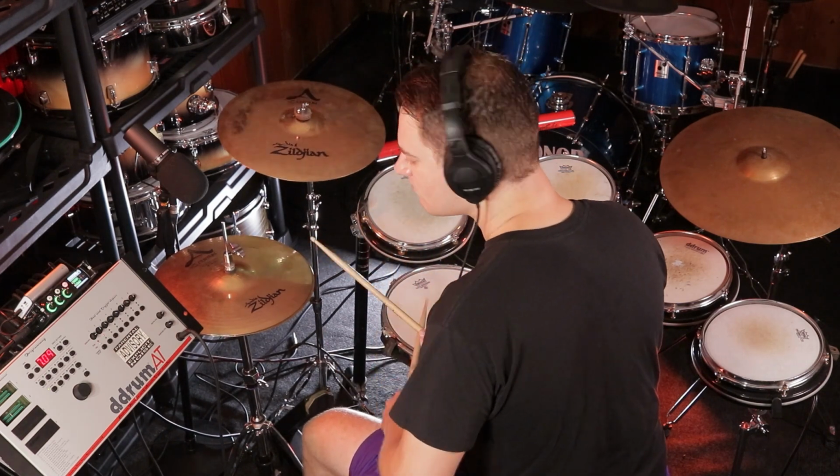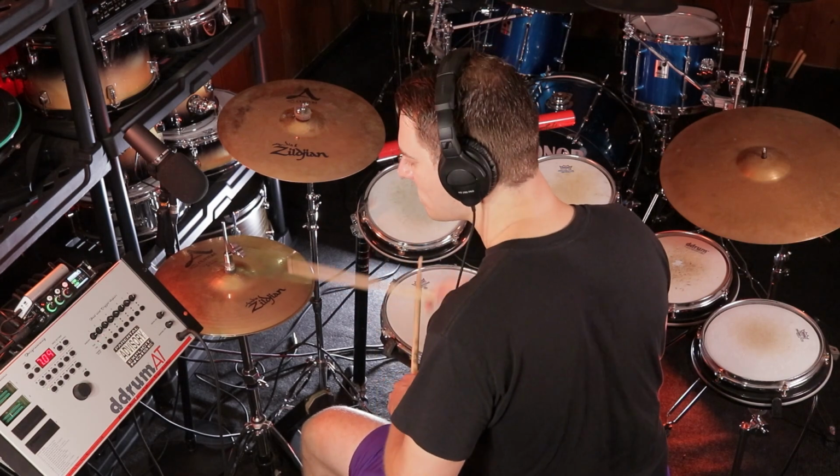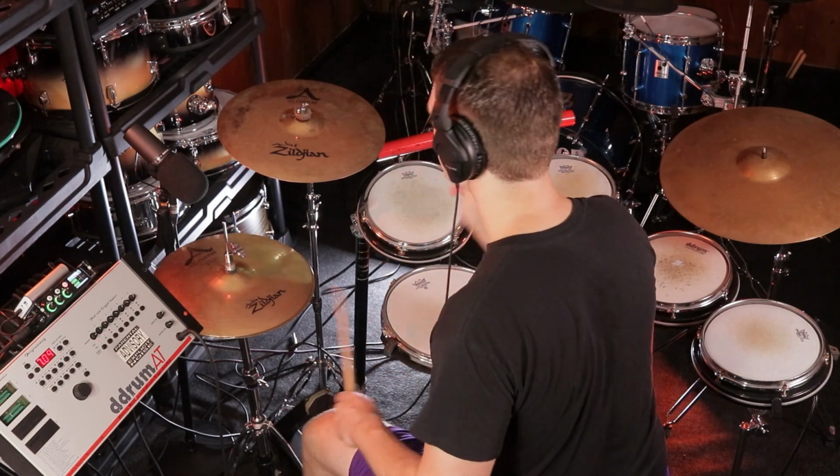Now, I'm using acoustic cymbals because that's what everyone used in this era of electronic drums. Also because the DDRUM AT doesn't include any cymbal sounds at all. Just take a look at any footage of Def Leppard and you'll see a similar combination. Wait a minute, are those drums even plugged in?